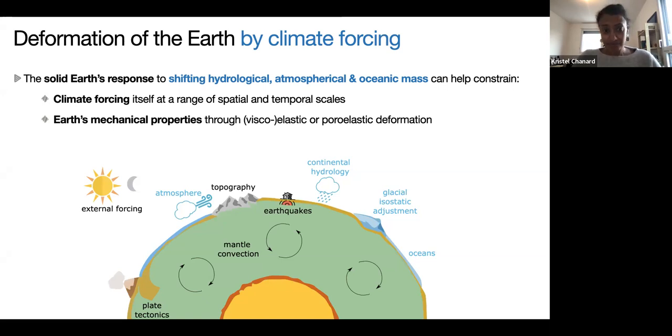This can tell us things about two different aspects. First, the climate forcing itself at a range of spatial and temporal scales, looking at high frequency content in the atmosphere, continental hydrology, or even glacial isostatic adjustment. But also the Earth's mechanical processes, through the deformation mechanisms, whether it's elastic or viscoelastic deformation, or even poroelastic deformation.